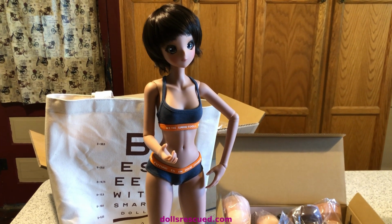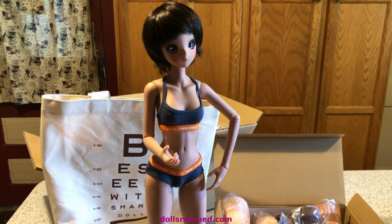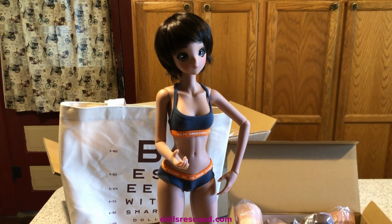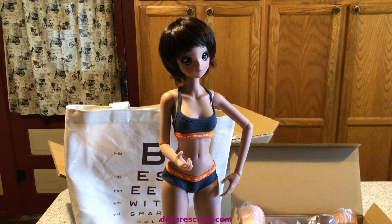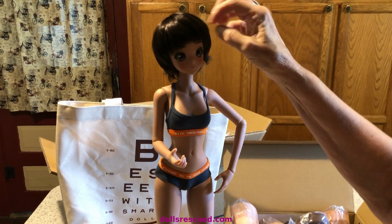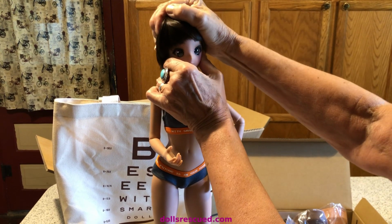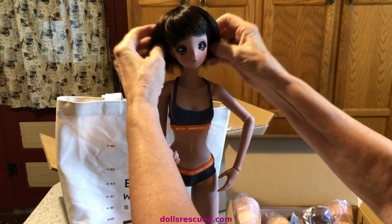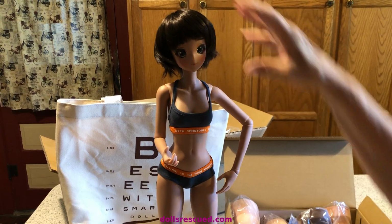Tell me what you think about my Oceana. That's how I'm going to say her name. It's Ocean with an A behind it. To me, that's Oceana. She needs a surfboard now or something. Yeah, she does. Stand-up paddleboard. Her wig, I hope I have it right. I think I do, but it's just a little bob. Just a little bob. So cute.